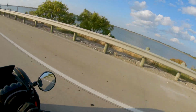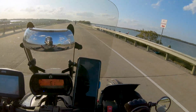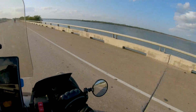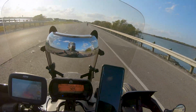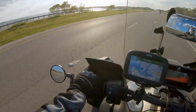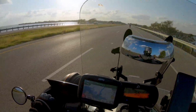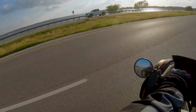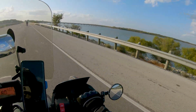I don't know. Looks pretty shallow. You can see grass growing up out of it. Yeah, like a swamp. Got a bunch of tree stubs and stuff sticking up out of it. I don't think it would be any good for water skiing. Unless you like branches up your ass.